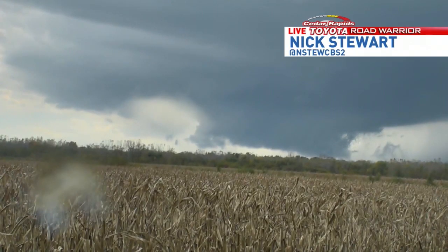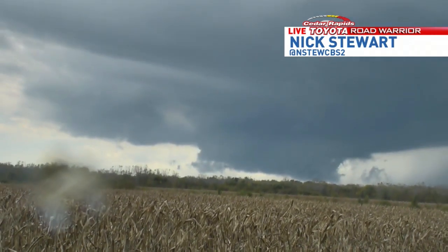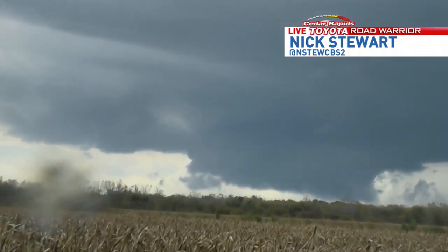Yeah, if you can hear me, we are right by the Marengo area. I've been chasing tornadoes for 9 years. This is probably one of the best wall clouds I've ever seen, especially in the state of Iowa. This thing is definitely rotating.